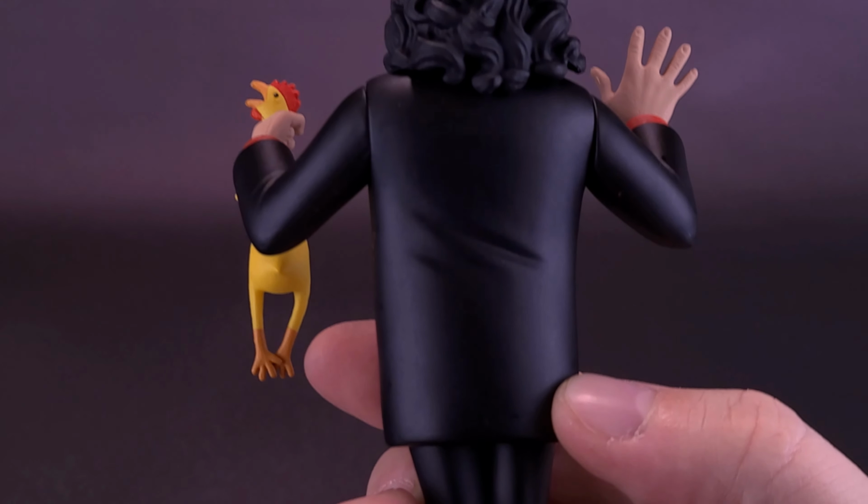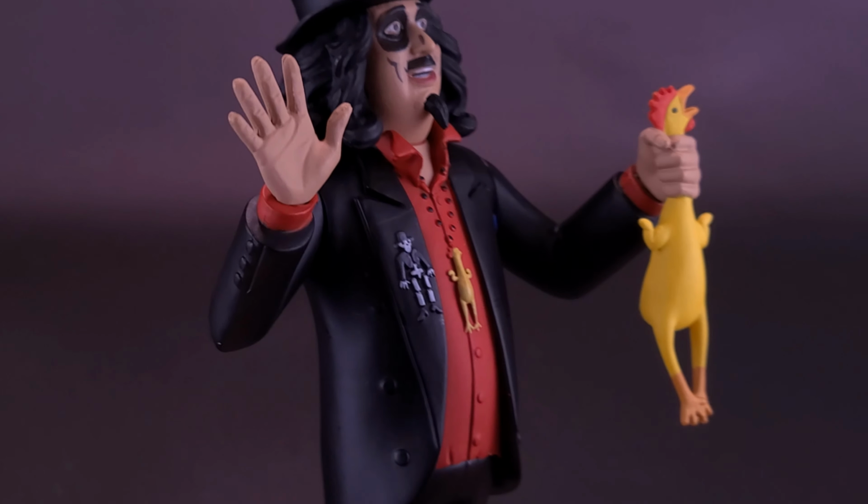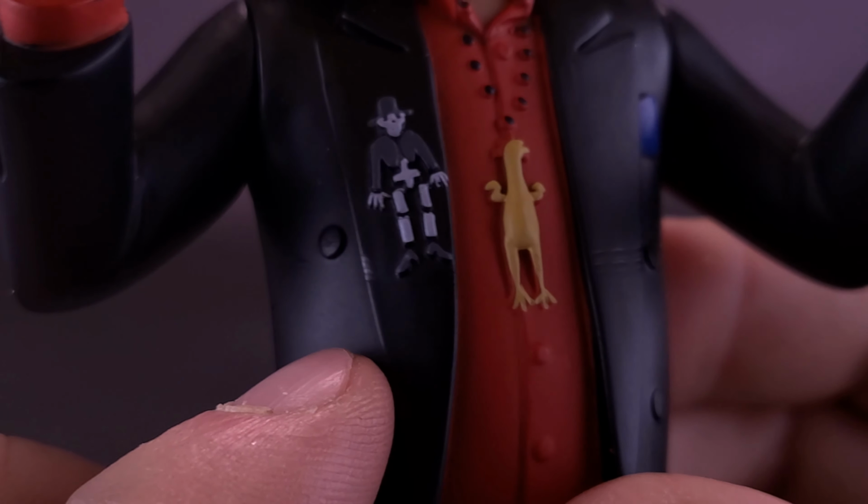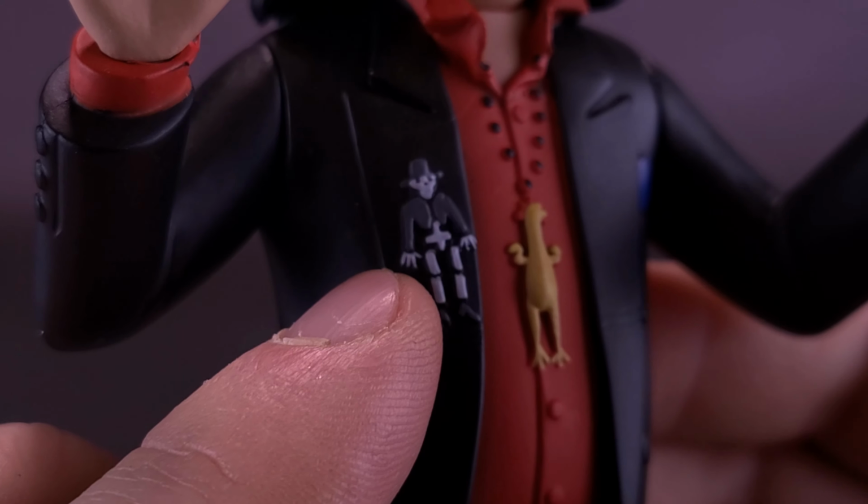Obviously, I just want to quickly show you guys what the figure will look like. I'm really happy with how this one turned out. The brighter colors of the red, of course, for his shirt. I already mentioned, of course, he's got the little rubber chicken there for his necklace. He's got a little detailing there also on the side of his jacket.